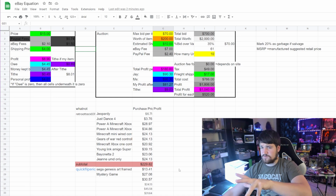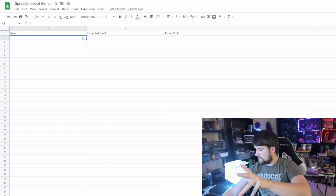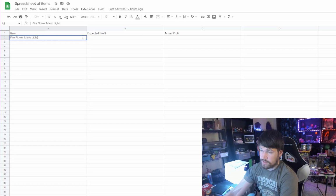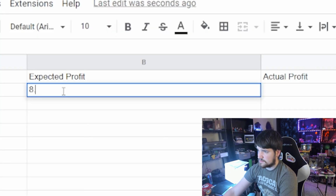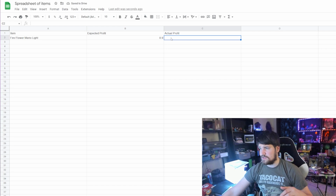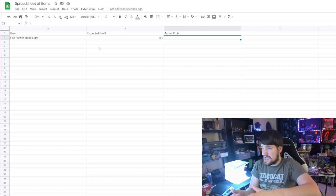Let's go ahead and convert all this into this spreadsheet right here. So the very first item we are selling is the fire flower from Mario. So let's type that in. Fire Flower Mario Light. And we've learned that we're going to make about $8.90. And then it hasn't sold yet, so we can't figure out the actual profit. So I'm going to go through and fill out the spreadsheet and then get back with you guys later once I sell an item.